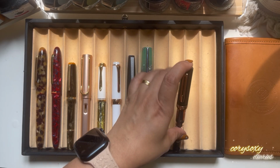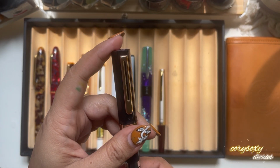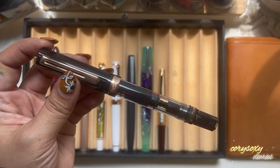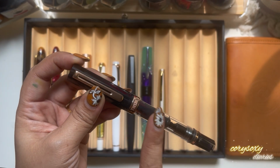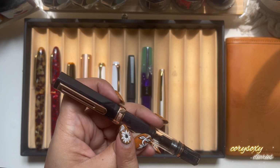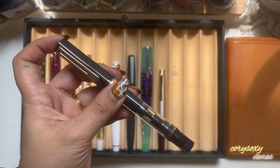Last pen here is a TWSBI Entry, still inked. So this pen, I just got this late last year, or not really super late, maybe third quarter, but yes, this pen is my favorite. I've used it twice as well, and to me it's like an essential pen. It can be used all year round, so no season or nothing. But yeah, this is my TWSBI favorite of last year.